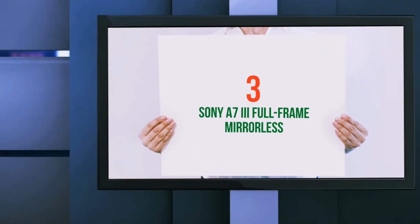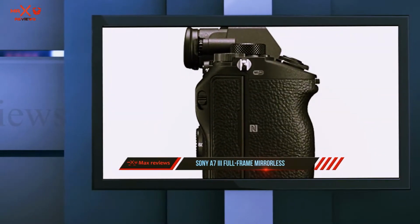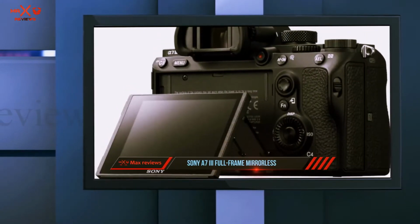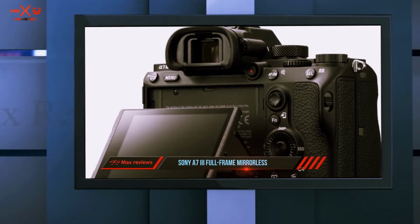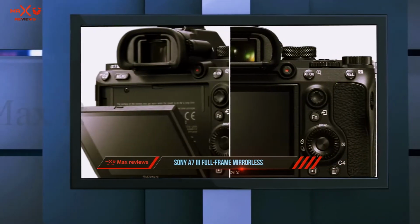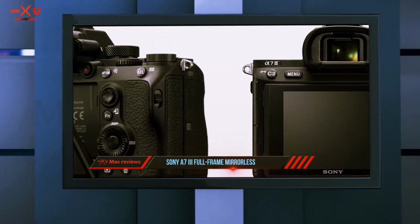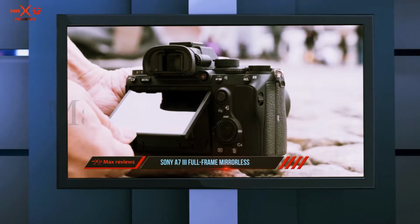Starting at number 3, Sony A7 III Full Frame Mirrorless. The Sony Alpha A7 III mirrorless camera is a highly versatile and feature-rich travel camera that we can expect from a full-frame body at this price. It offers clear and satisfying images from its 24-megapixel full-frame sensor. You will get attractive 4K video capture in full-frame or cropped APS-C mode.